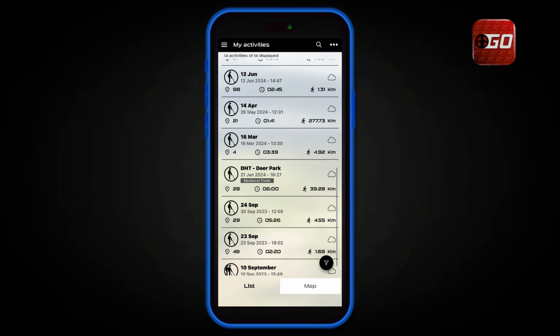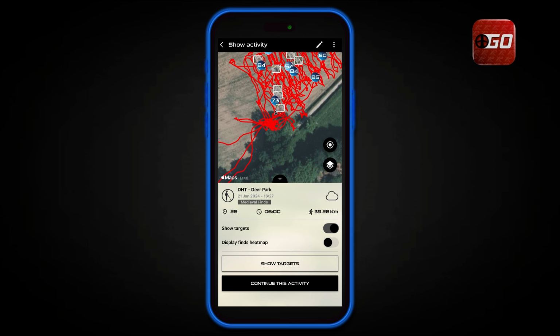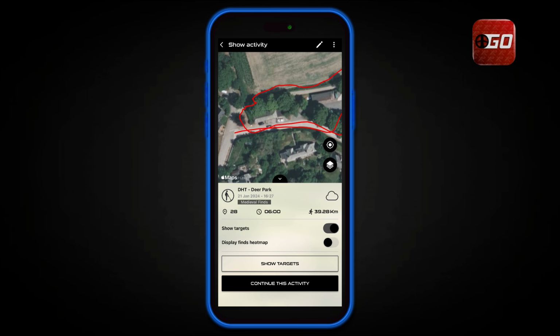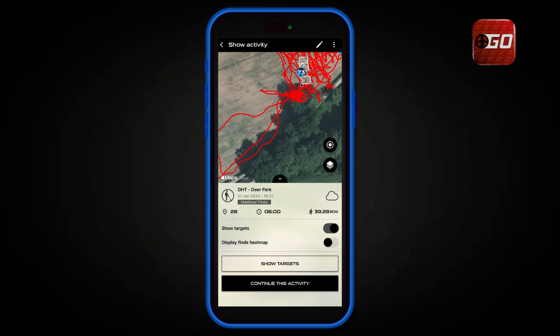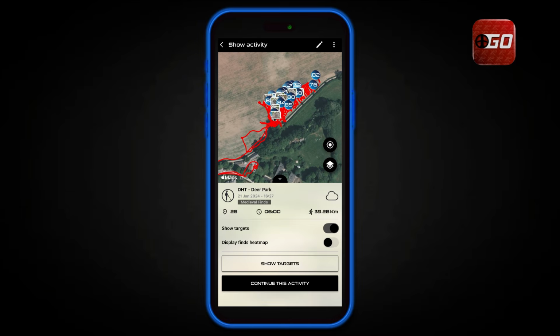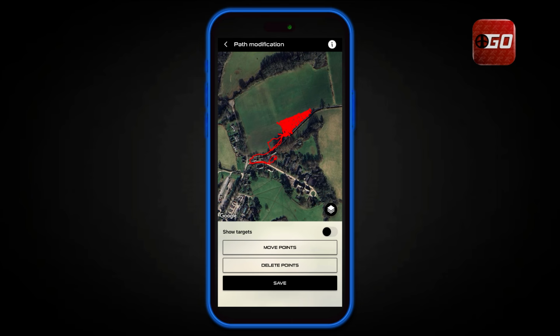We've also made it easier for you to edit your path lines on a completed activity. This is a really useful feature which can easily erase those short trips to your gear location, for example, that are irrelevant to the overall data of the find spots. It also means that if you ever need to show the completed activity to a professional archaeological body, it will only include the route where the actual detection took place and the finds that were associated with it.